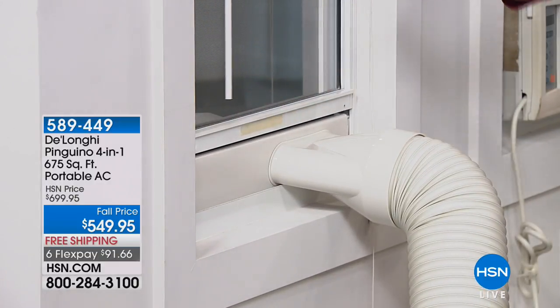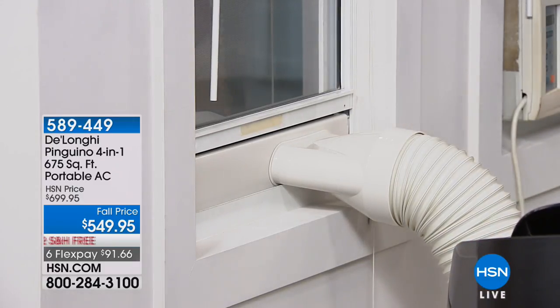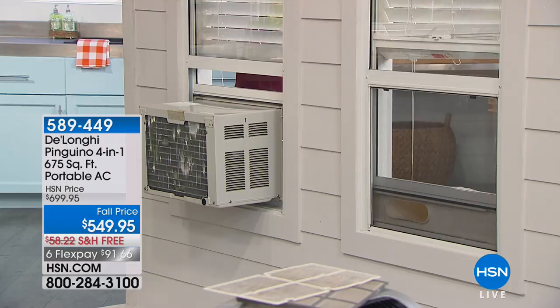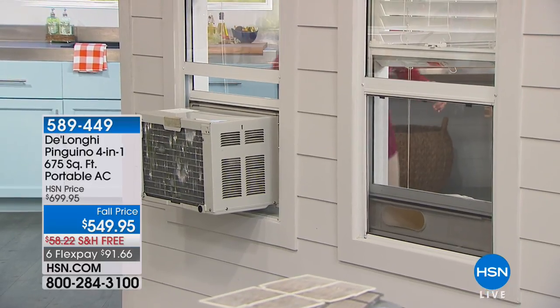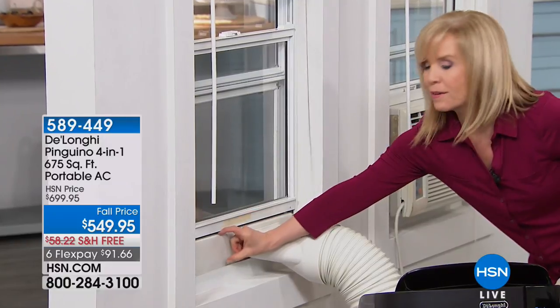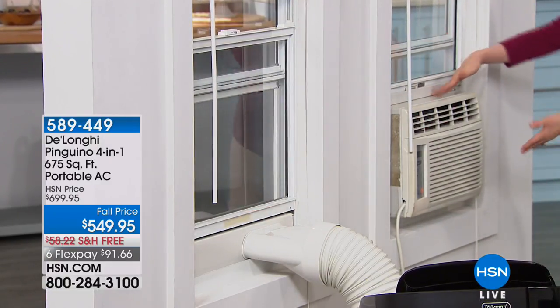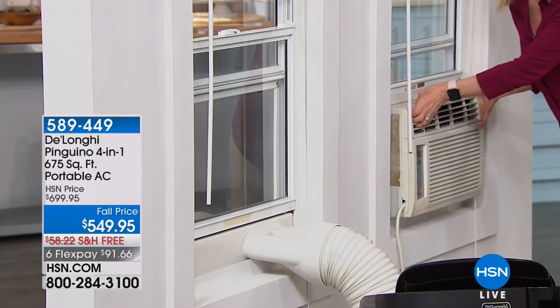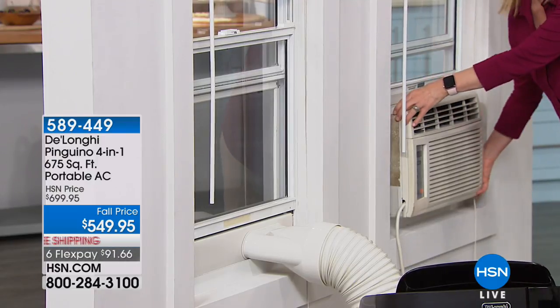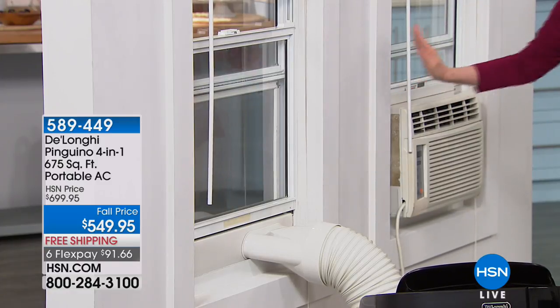And also compared to the window unit, if you look at the size, let me pull up both windows. We have two windows here. Wow. Look at this, this takes up maybe 4 inches right there. This is half the window. And this isn't going anywhere. You have to screw this in and it takes two people. The DeLonghi takes one person to put it in and no tools.